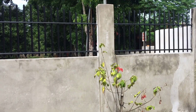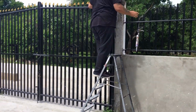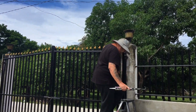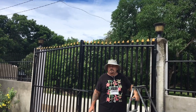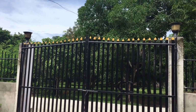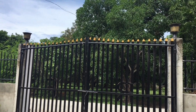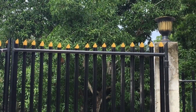Finish window as well, and also on the other side. Finally they're done. Look how it looks. There you go. That's the one.